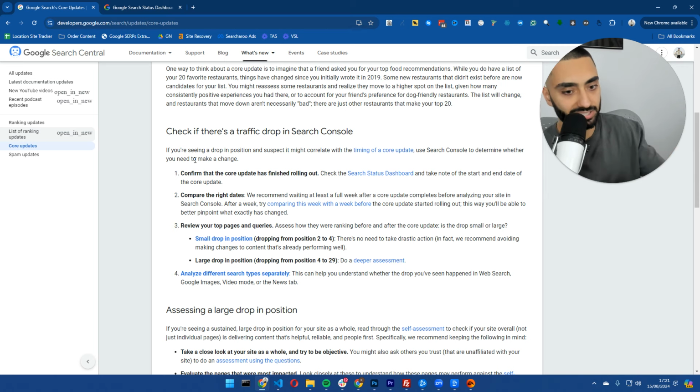Now, one little added tip for this is to try to pinpoint which pages have actually dropped in rankings. One thing you can do for this step is run your website through Screaming Frog, connect it to the Google Search Console API, and do a comparison of the traffic that you got over, maybe, a 7-day period with the traffic you got over, let's say, a 7-day period back in July. That's always a really good indication of which pages have dropped, and then you can pinpoint them and focus your time and effort on improving those pages.